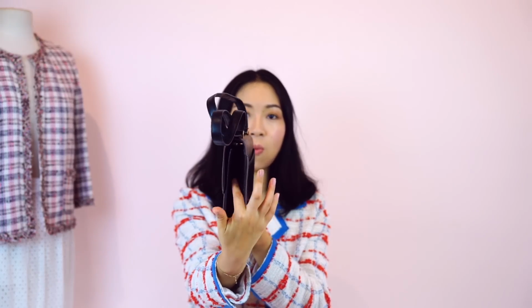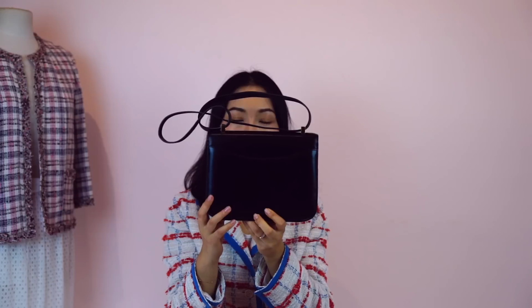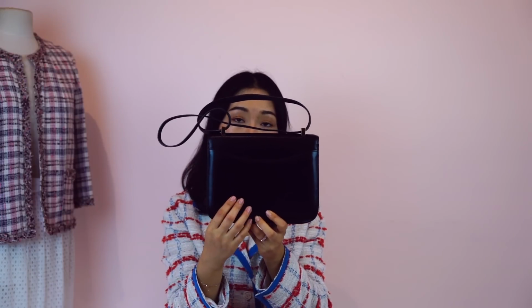See, there are two compartments. For the vintage Constance bag, there is just one compartment. And at the back, the current Constance bag doesn't have any pocket. But for the vintage Constance bag, there is one big pocket at the back.